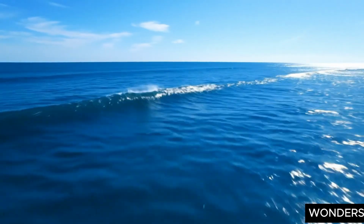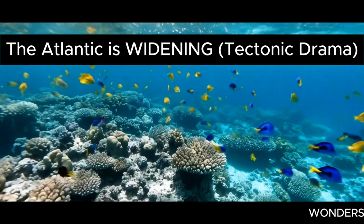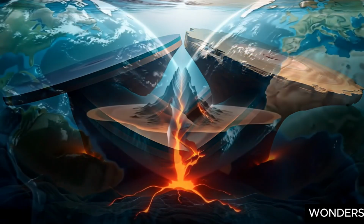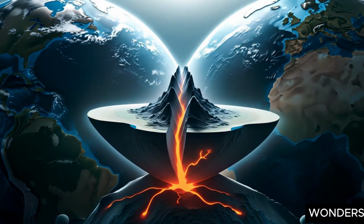5 mind-blowing facts about the Atlantic Ocean. Here's something mind-blowing. The Atlantic Ocean is literally getting bigger. Right now, tectonic plates under the Atlantic are pulling apart, widening the ocean by about 2.5 centimeters every year. That's like adding the width of a Lego brick.